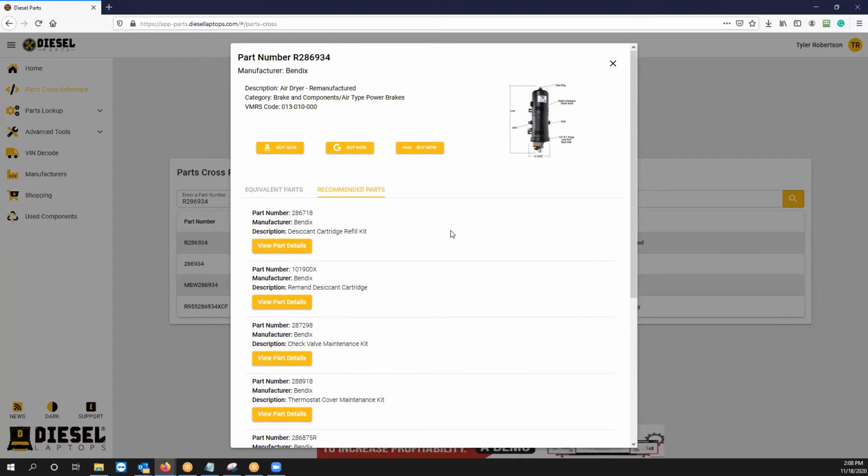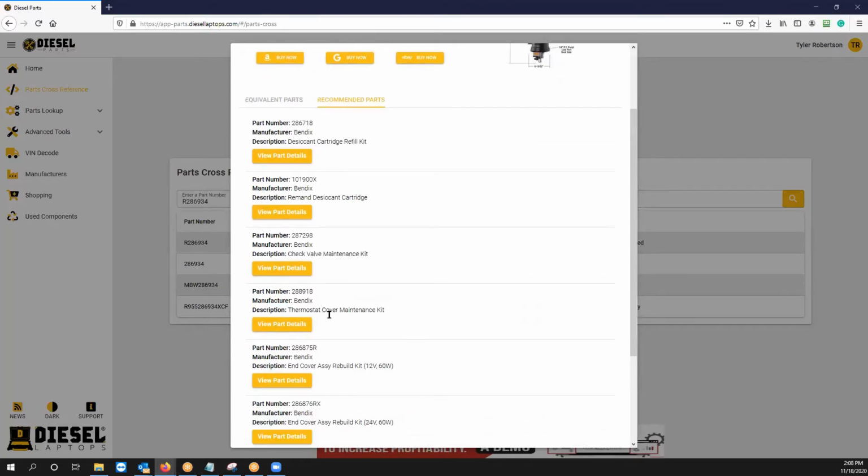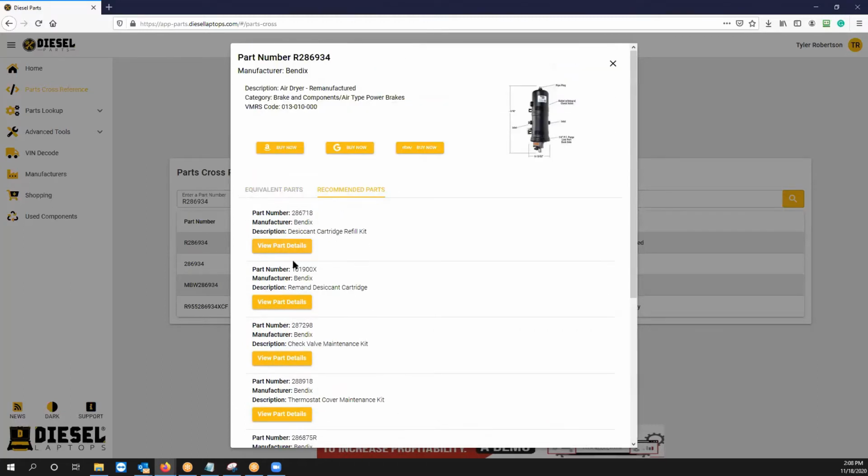Yeah, so we're going to be doing a couple things with recommended parts. Number one, like you said, I have this air dryer, but maybe I need the refill cartridge. Maybe I need the check valve maintenance kit. Maybe I need the thermostat cover kit. Maybe to rebuild the heater portion of it. So we list out all those accessory parts that you may need for that single part.